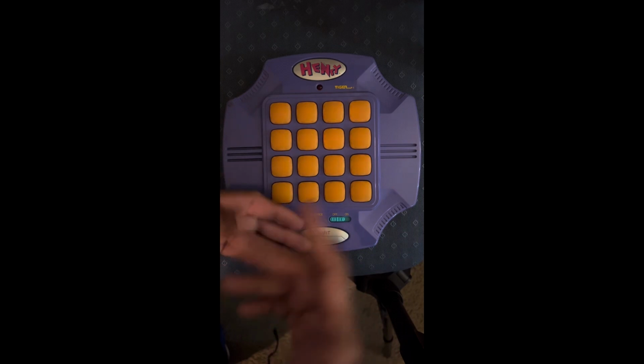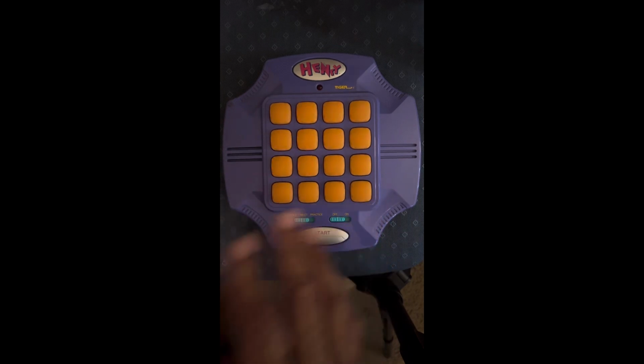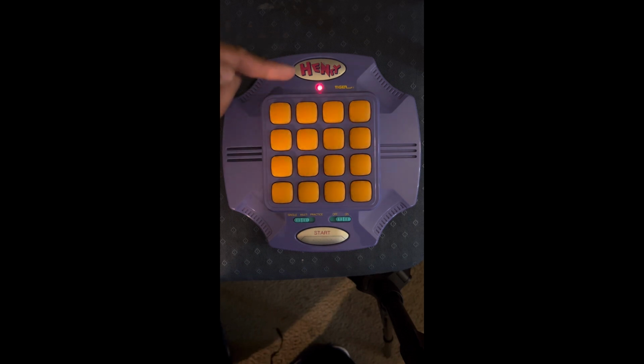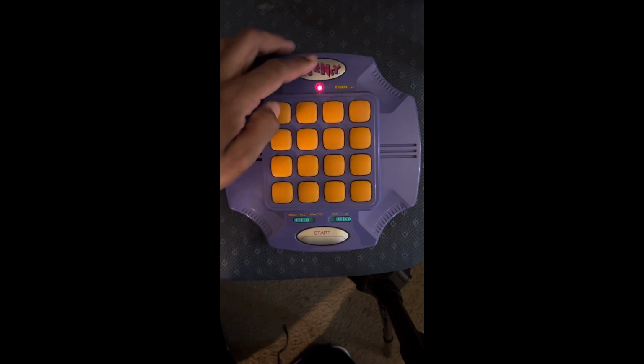So let's turn Henry on. Now, remember, all this is just catchphrases, sounds, and whatever can come to mind. So let's turn this on. And we press start, of course, to actually get it started. And remember, every sound comes from here, so that's how you start. Since we're on singles, this is going to be me versus the computer. So let's go.